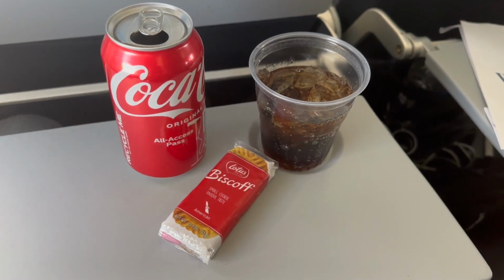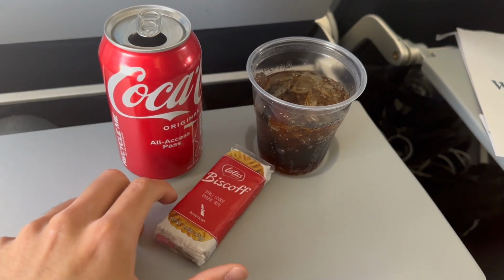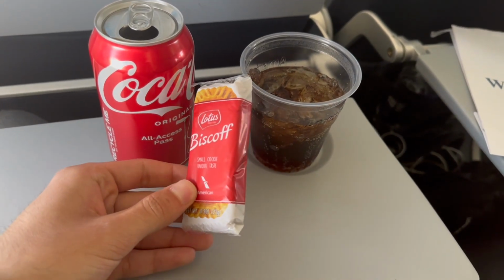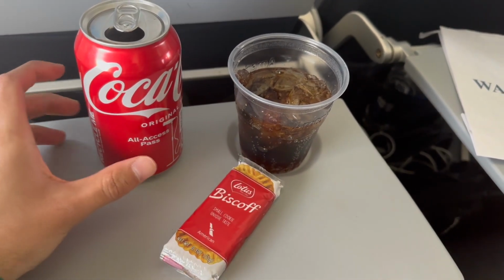Snack service on this 3-hour flight was, believe it or not, even more restricted than a regular domestic flight. Biscoff cookies were the only option today, instead of pretzels also being an option, and then to drink I had Coke.